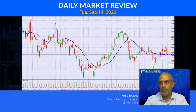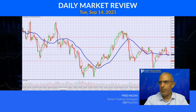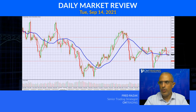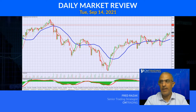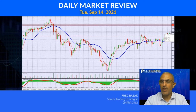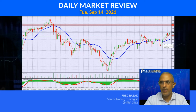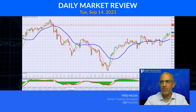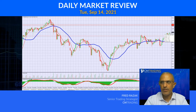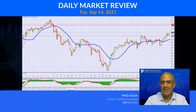Looking at gold, pretty much unchanged between 1800 to 1793. For all intents and purposes, that's flatlining right between our two support and resistance levels as well. Now, looking at oil, this is where it gets a bit interesting at $71 a barrel. We had a really nice rally from the beginning of last week, from 68 to 71, a $3 move. Now, it did look like it was going to sustain this resistance at $70, but it did break above it. So potentially we could go back to $72 if this momentum continues.